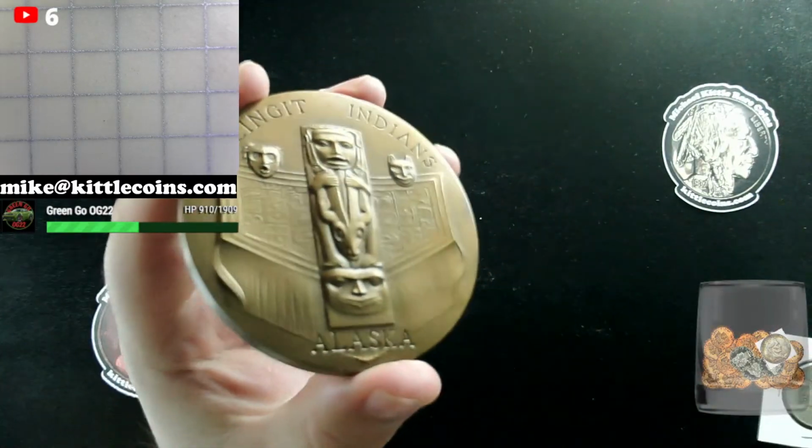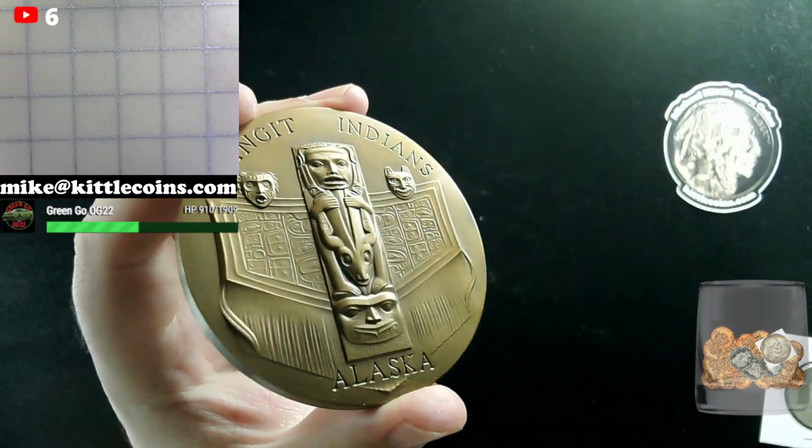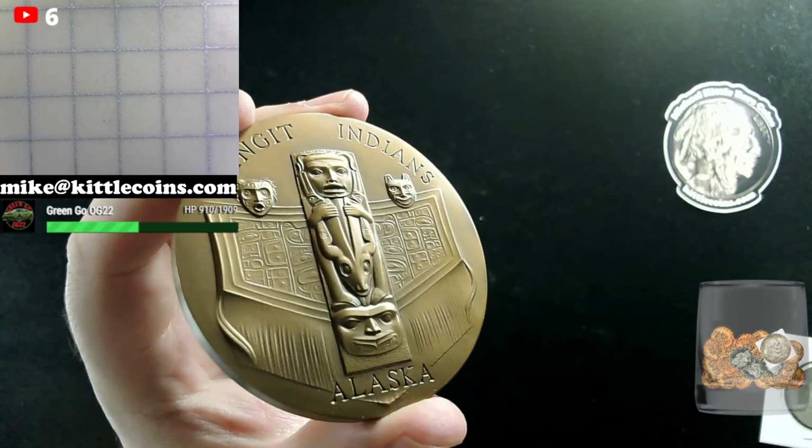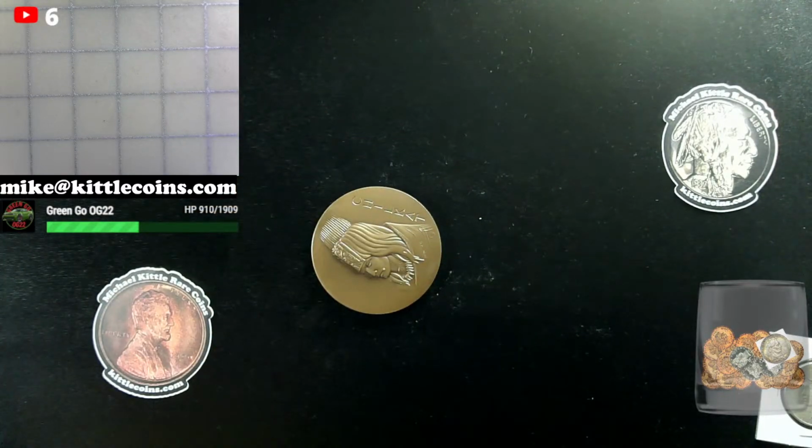Alaska. Says they were a warlike tribe that became wealthy by trading furs with the Russians and Americans. Nice. Very nice.